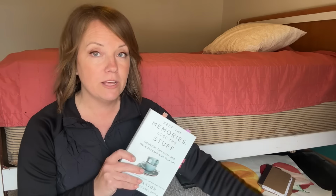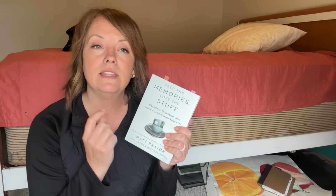So we have a game plan. So we're gonna talk about the legacy list. I am committed to getting through all of these sentimental and memory items in my room. We're gonna go through it together. I'm gonna show you step by step. But also, there are some other tips in here, some things I have never considered before that make all the difference.